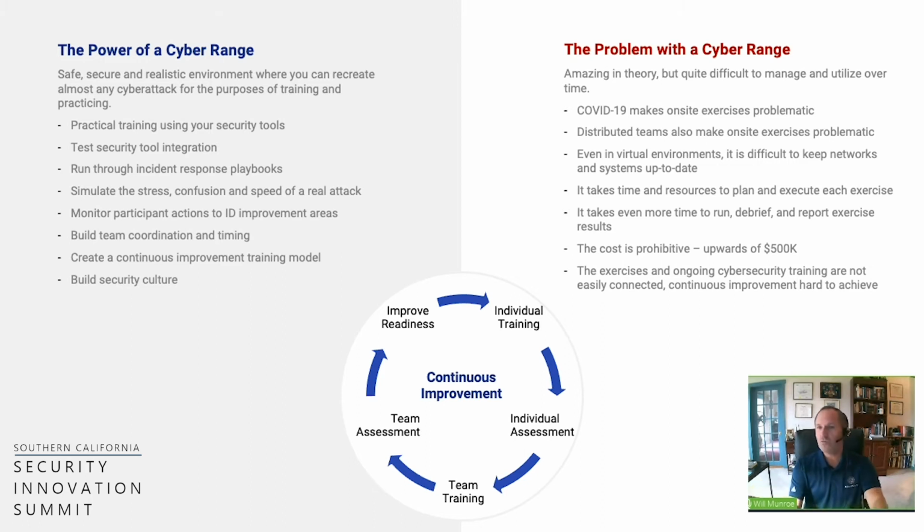But as I alluded to, there's problems, right? There's problems with ranges, and that's why very few people actually take part in a range and do blue team exercises. Of course, COVID set everyone back. It set us back too. Our product is built in a cyber range, and I'll speak to that, but we were doing cyber range exercises on a regular basis with our customers, large blue team exercises, until COVID hit, because we were doing them primarily on site. That was the standard. And now that's not working.